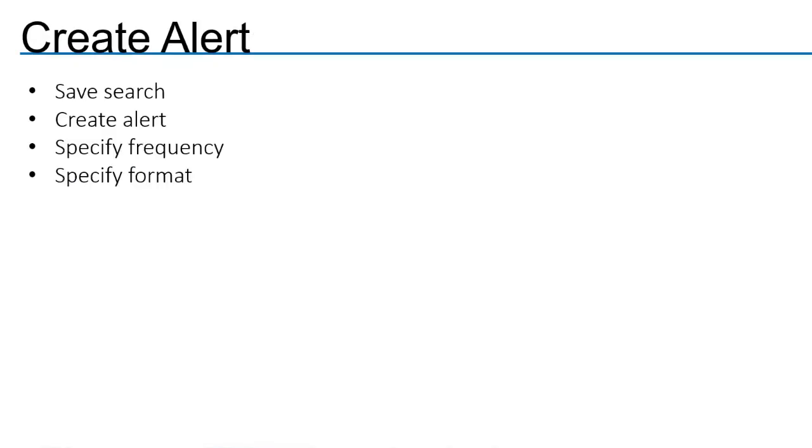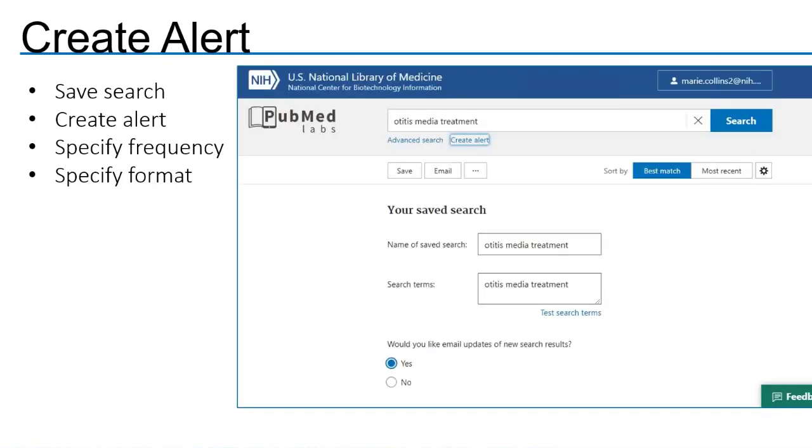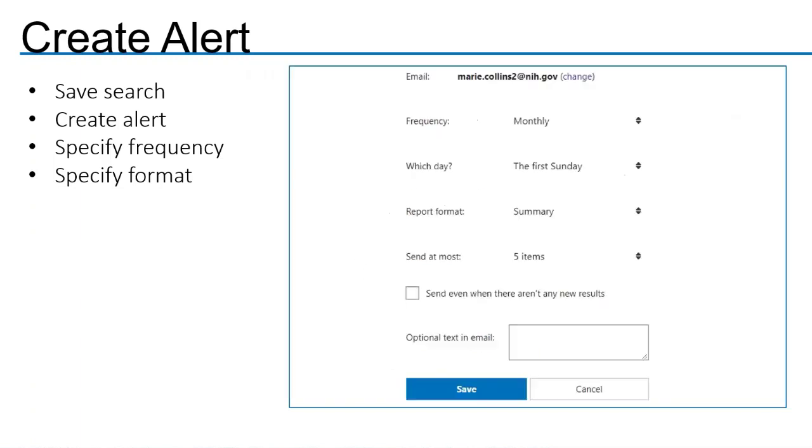You can create search alerts. This is very similar to the functionality that we have now. You can run a search and then choose to create an alert. You get to name your search. You can receive email updates, specify the frequency, specify the format of your email, and how many items you'd like to see in the email message.